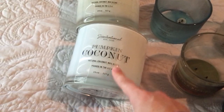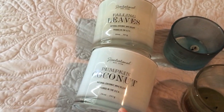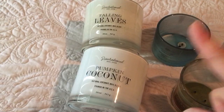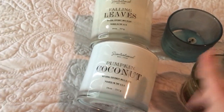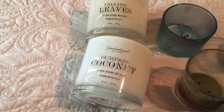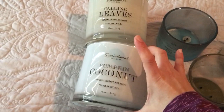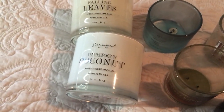And this, I actually got this one first, and then I bought this one. If I had to pick one, I would definitely pick the Pumpkin Coconut. And if you ever bought the Pumpkin Cheesecake candle from Target, and as we all know, they never brought it back. They had it there for like 2 years, like 2 falls in a row, and then they never brought it back.